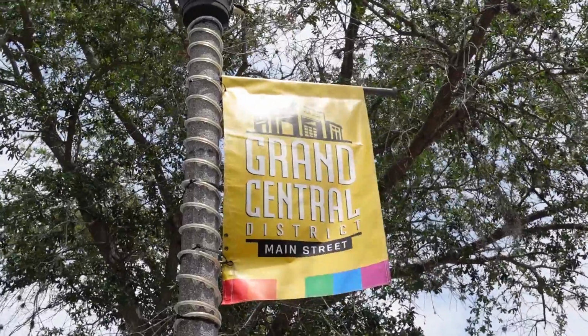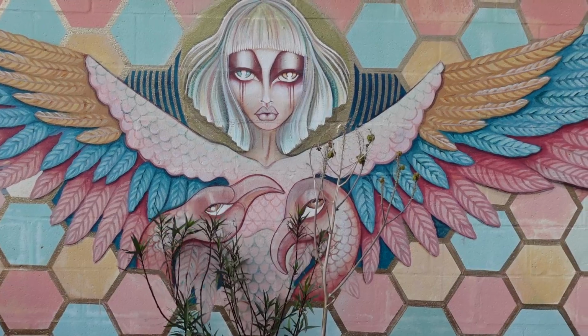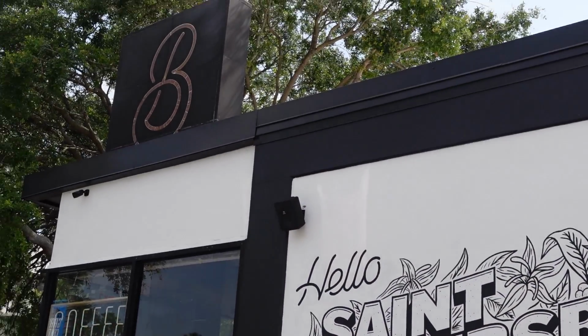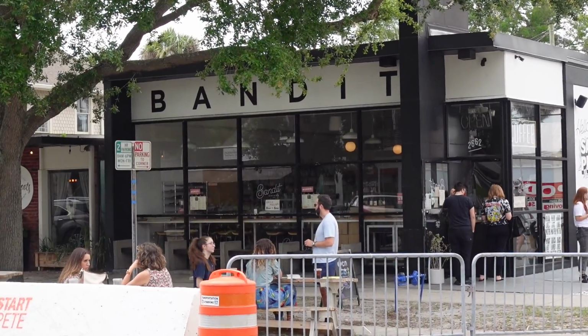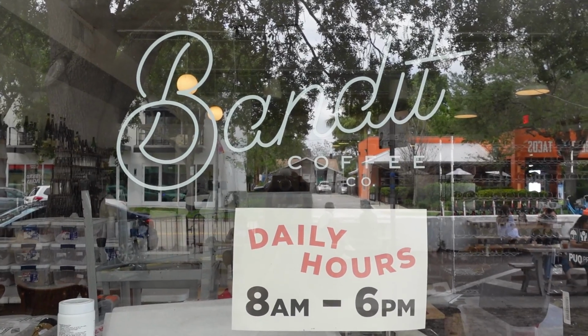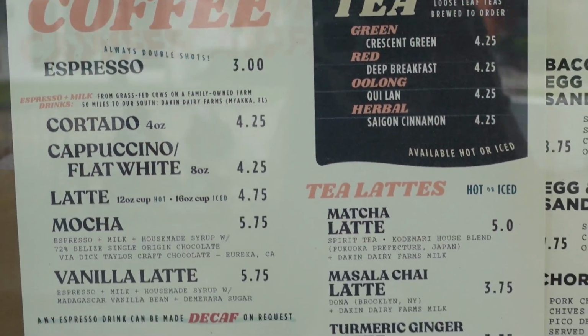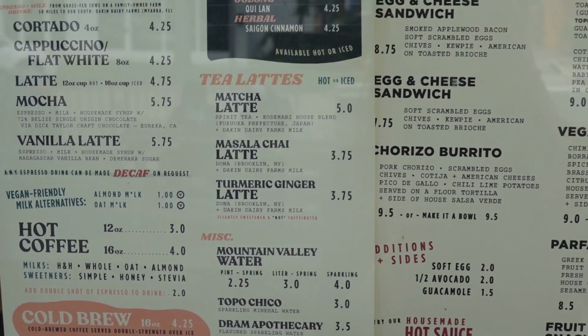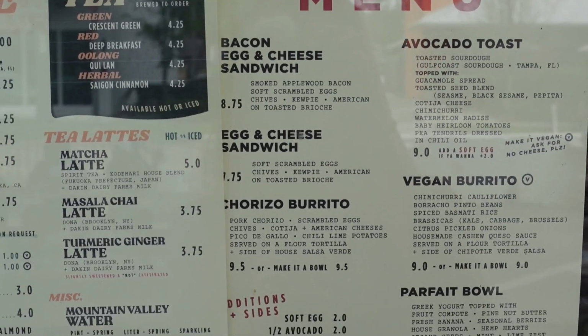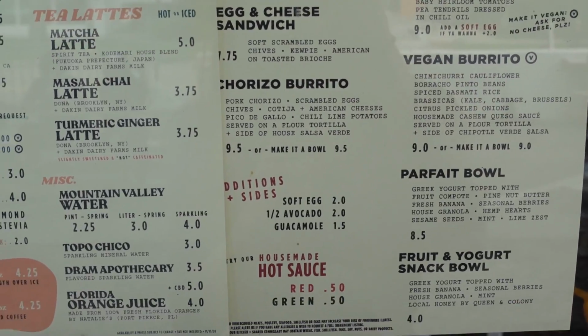Like downtown St. Pete, the Grand Central District is full of art and murals and lined with locally owned businesses such as our first stop of the day, Bandit Coffee. Opened in February of 2016, Bandit has been serving up single origin, locally roasted coffee in the Grand Central District for over 5 years, and on a typical Saturday morning would be packed with customers.